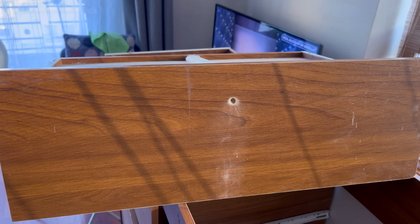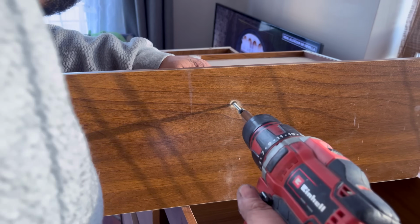Those screws will be countersunk so as to cover them with putty later.